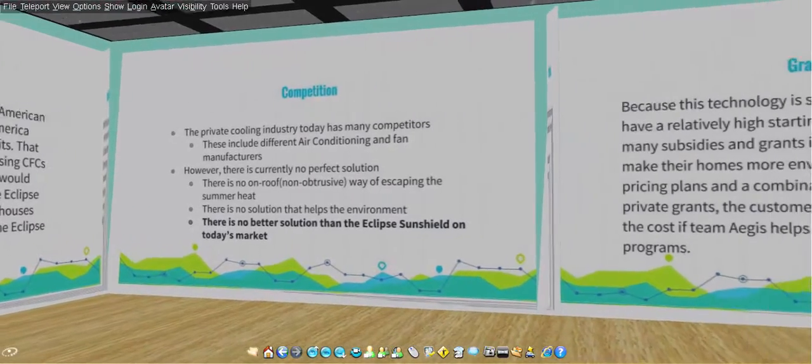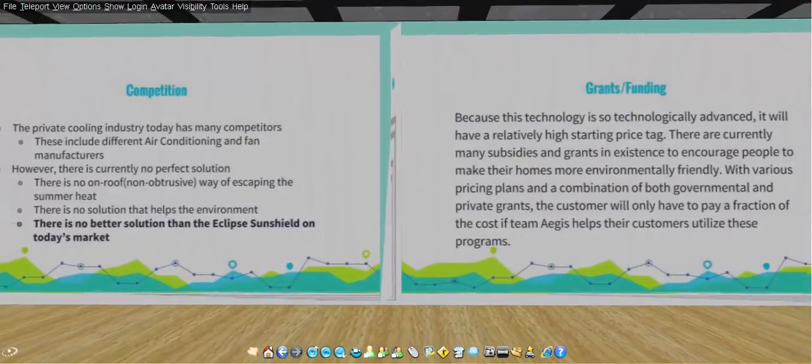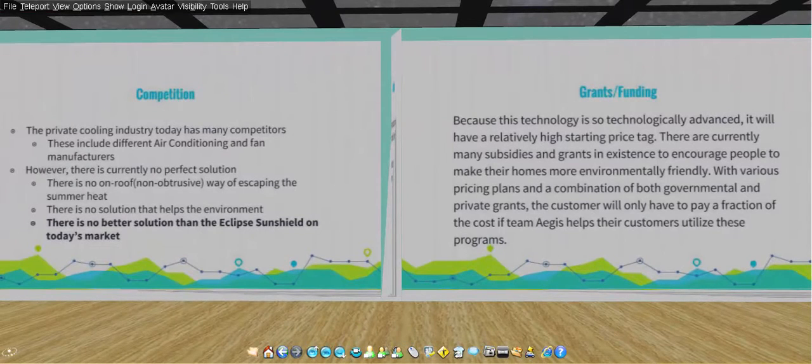Okay, so in terms of competition, our competitors would be the air conditioning and fan manufacturers. However, we really want to make sure that we push that ours has a positive impact on the environment, which neither of those companies can claim. So they don't have an internally non-obstructive way to cool a home. Their solutions are not environmentally positive, and so therefore the Eclipse SunShield would be the best solution.